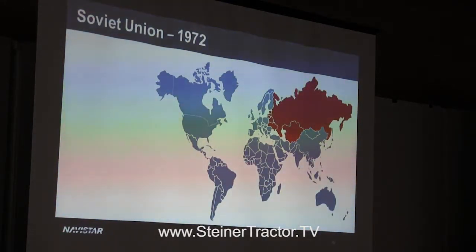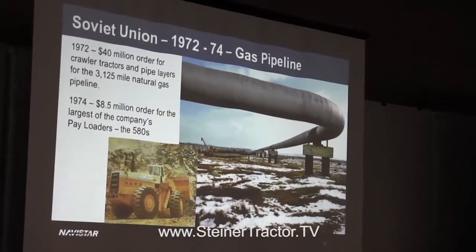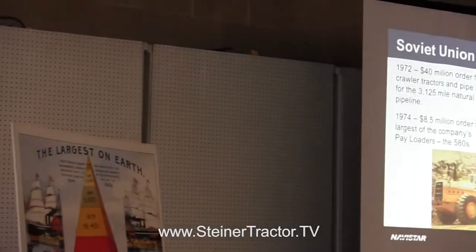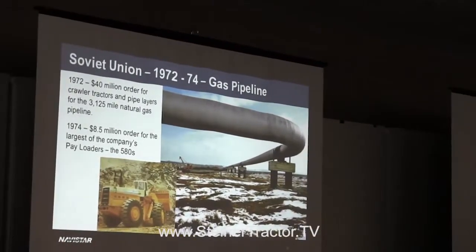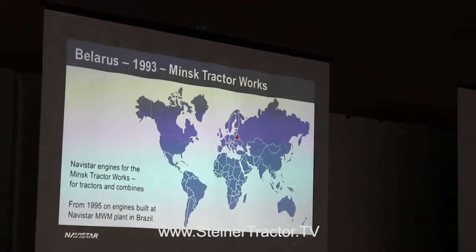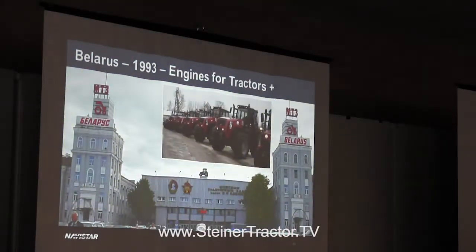The Soviet Union, a lot really happened there that I didn't know. But we sold crawler tractors. The Russian executives who met us at a trade show in Seattle loved our equipment and bought a lot of it for their pipeline. In Belarus, we've been making engines for them at our plant in Brazil for years and years. And I think we've stopped doing that finally, but maybe 10 or 15 years we made engines and sold thousands and thousands of them. They're in every tractor over there, it seems, and combine.